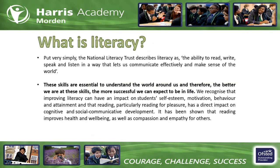So first and foremost, let's define literacy. The National Literacy Trust describes literacy as the ability to read, write, and speak and listen in a way that lets us communicate effectively and make sense of the world. So if we think about how we communicate our emotions, how we communicate we understand something, or even just talking to our neighbor, all of that encompasses literacy.